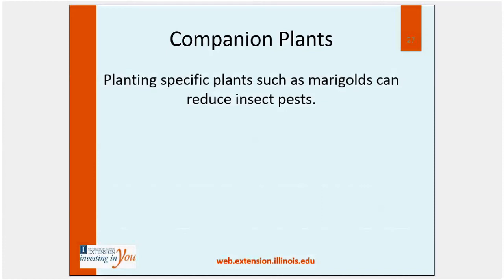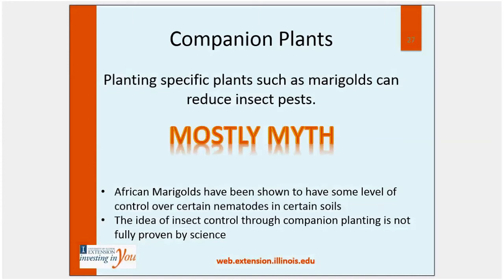A lot of those companion planting charts that we see on the internet, in Pinterest, Facebook, etc., don't have scientific backing to show that they work. The bit of science we do have in regards to companion planting is that the variety of African marigolds, when planted in specific soils, will help control certain nematodes. But the idea that marigolds will have good control over a variety of insect pests is sadly not scientifically proven. We do not have enough scientific evidence to show that companion planting is beneficial.